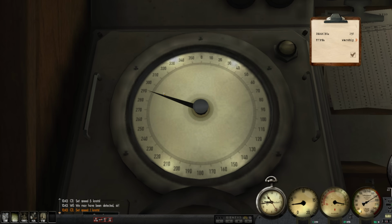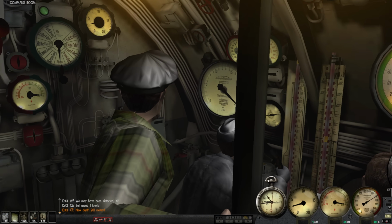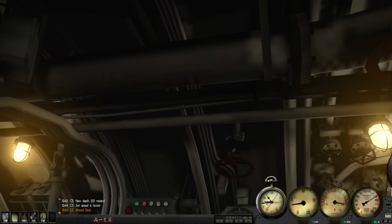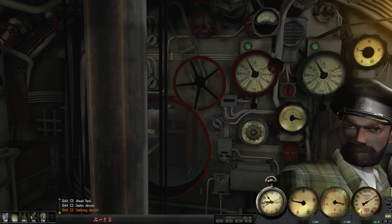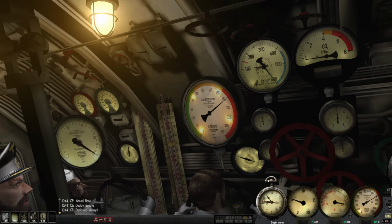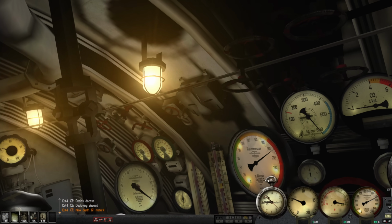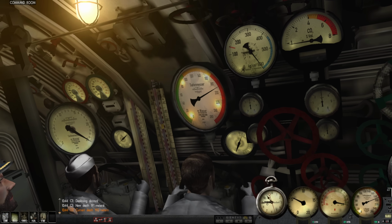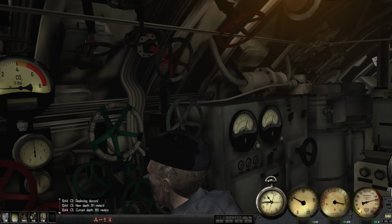Down to 200. Okay, she is dropping. 6 knots, 6 knots. All ahead flank. As fast as we can go. Start moving. Drop a decoy here. Oh man, she is groaning. 200 meters. Make it 190. Something's sinking. It might just be that liner we're picking up. Okay, that's off to the right.